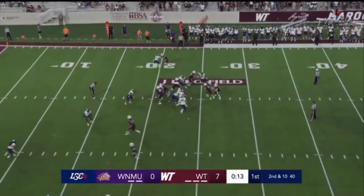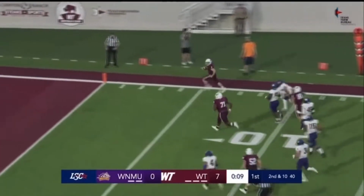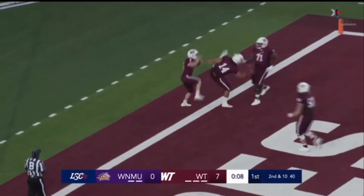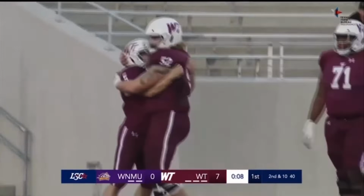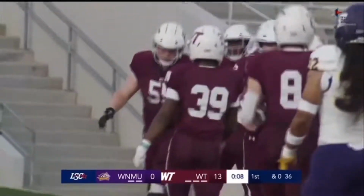Second down and 10. It's time to go with Blair. Brandon runs through a tackler. Brandon Blair down the sideline. Touchdown, Buffaloes. And that's just a great block that Brandon was able to slide through. Then he got to the outside and turned on the extra speed.